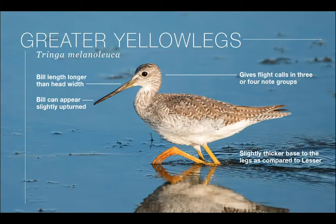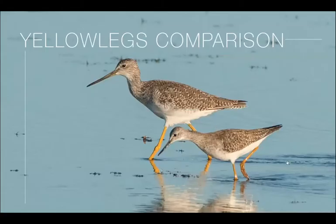So these guys are quite a bit larger when you see them side by side. If they're in a group with both species, you should be able to tell just based on how much larger the greater yellowlegs is than the lesser. You can see here, it's a darker gray base of the bill. This is lighter gray with almost a yellowish color here. These guys will forage in deeper water than the peeps, so a lot of times you won't see them together necessarily unless they're on a mud flat.